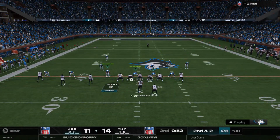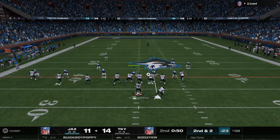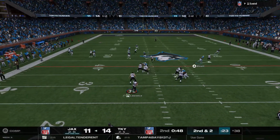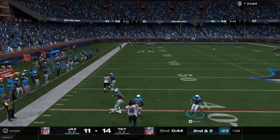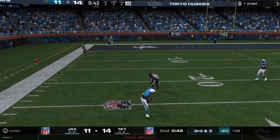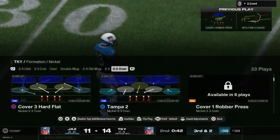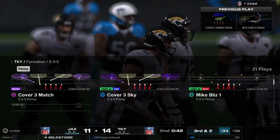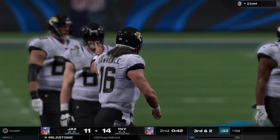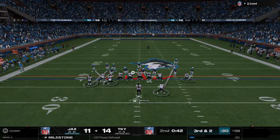Gun. Here's 2nd and 2. Getting out to his left, throwing on the run, deep down that left side. Had the window to go deep, but just couldn't make it happen. Now it's 3rd down. Just got a hand up on that to break it up. So it's going to be 3rd and short coming up.